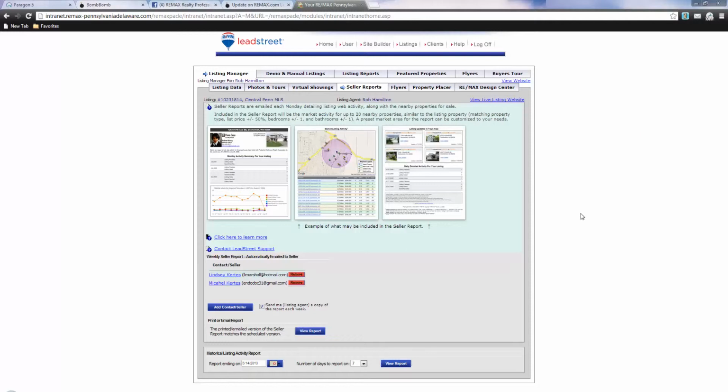And then I always check this box to basically receive a copy of the report from you once a week, and it gives them a monthly or a weekly update on their listing and the traffic that they get from Remax.com, from Remax Mobile's website, and I believe some of the Remax apps are included in that report as well. So I just want to click here to show you guys an example of what this looks like. So I'm going to view the report.